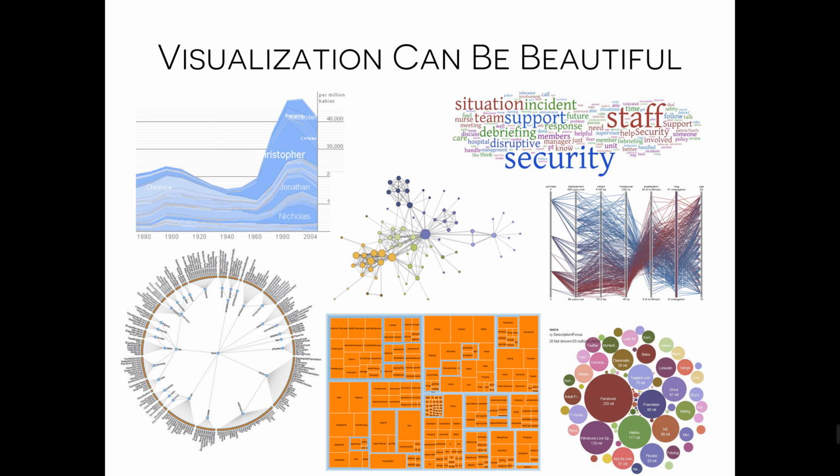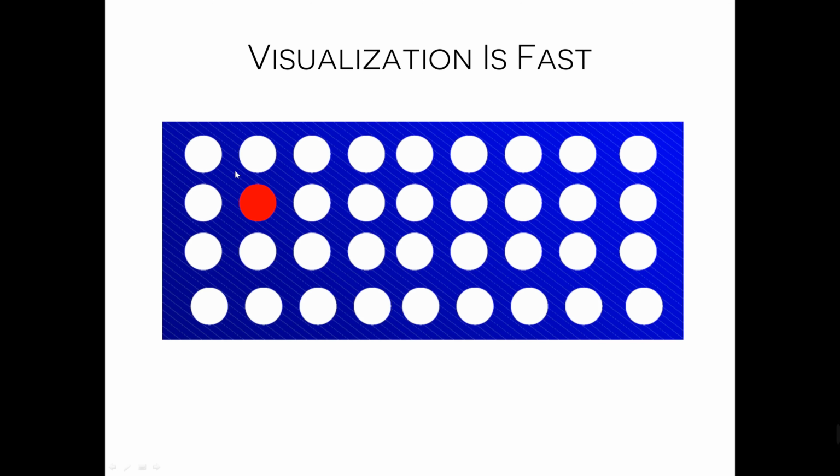You want to make something fun and responsive, and responsive is the key, right? No one should wait for something, right? Users want to see instant results, so that's basically what these things will do, because visualization is fast. When you look at this picture here, quickly you saw that there's a red dot, right? I mean, you could not help it, right? You saw that instantly. You saw that there was a red dot, right?